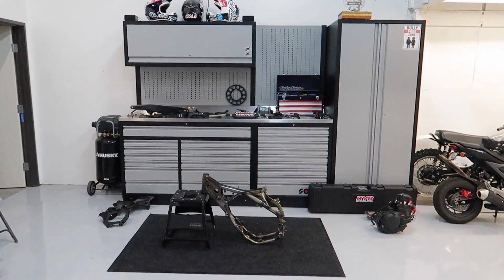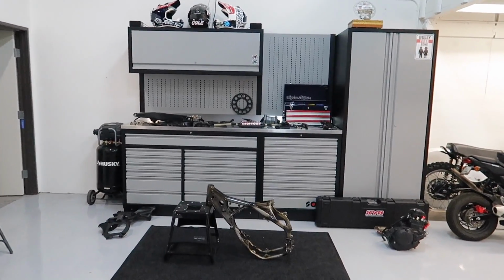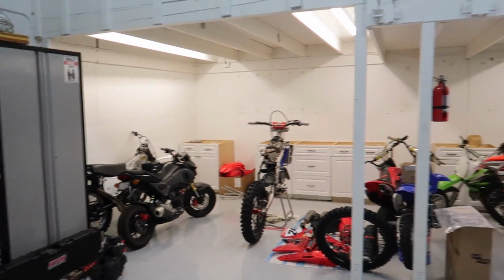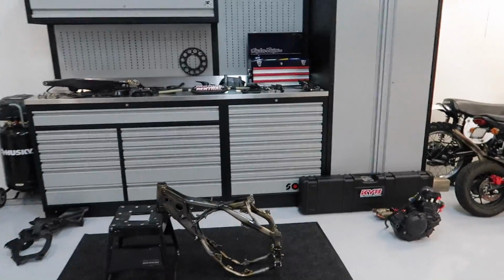All right, so here's the workspace. This is almost identical to my setup that I had back at home. So excited to have this back in my own shop, which we are giving a home to a lot of bikes. And then obviously our car setup is back there. But mainly focusing on this area.